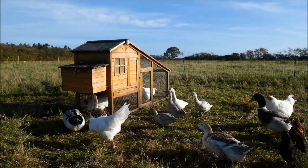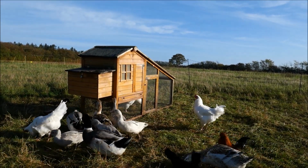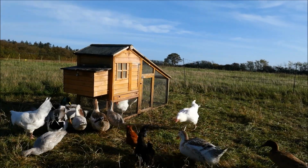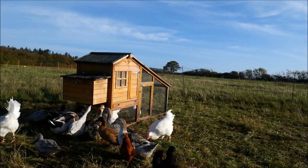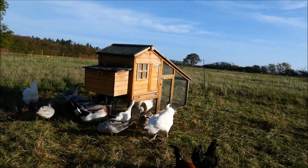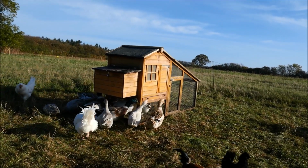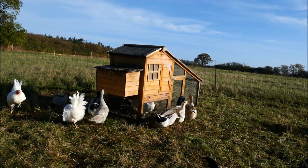So I have the most aggressive cockerel in there, and I also have my pullet. Now they're not completely happy in there, but then I think it's better to be in there and safe than somewhere else and eaten by a fox. So hopefully that will calm the coop down.